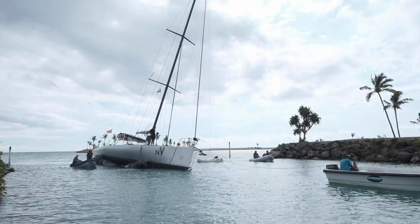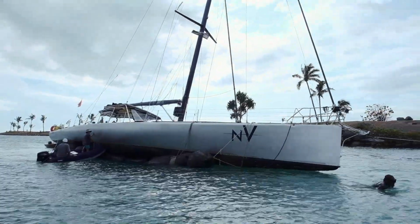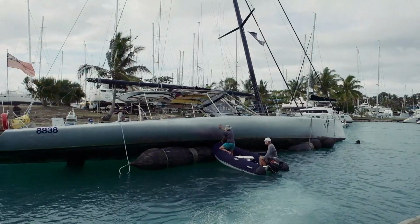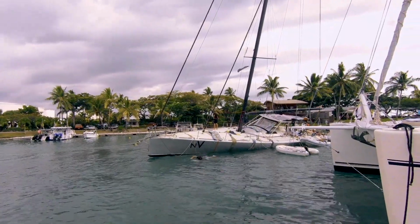The first challenge was even getting out of the water and into the marina. Our 4.2 metre draft means it won't always be easy to find marinas and yards able to accommodate us. So the first few weeks we spent anchored outside of the marina, waiting for spring high tide. And even then, we had to tie big inflatable tubes underneath one side of our hull to heel us over in order to reduce our draft enough to get in.